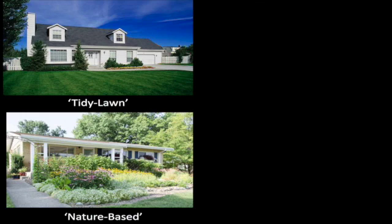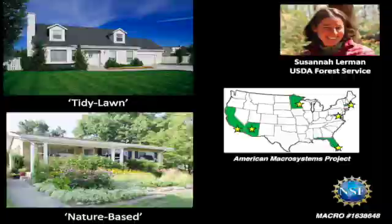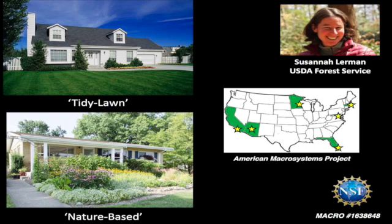But while there's a lot of push to make these wildlife-friendly yards, there's not a lot of people that are actually testing in a data-driven way to understand, are these yards actually doing the benefits that we think that they're doing? And so that's really what we are working on here. I'm working with Susanna Lerman, who's at the U.S. Forest Service, and we're working in 6 different cities around the United States. Los Angeles, California, Phoenix, Arizona, Minneapolis, Minnesota, Baltimore, Maryland, Miami, Florida, and Boston, Massachusetts.